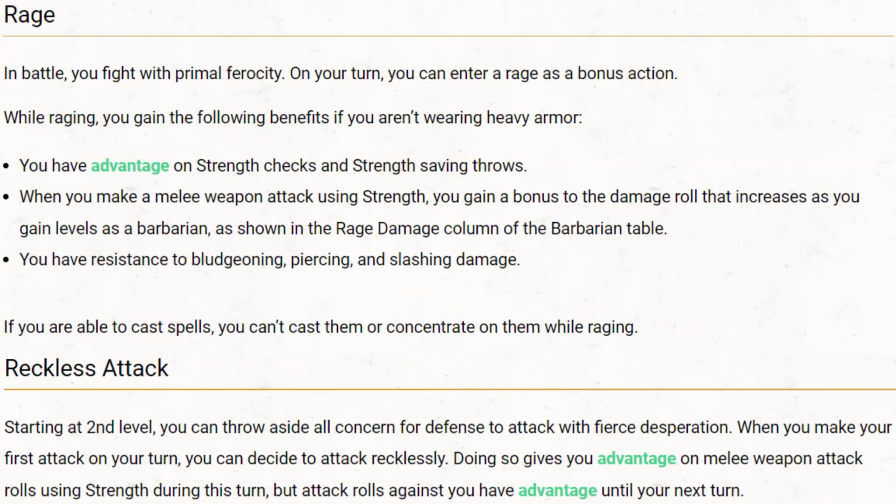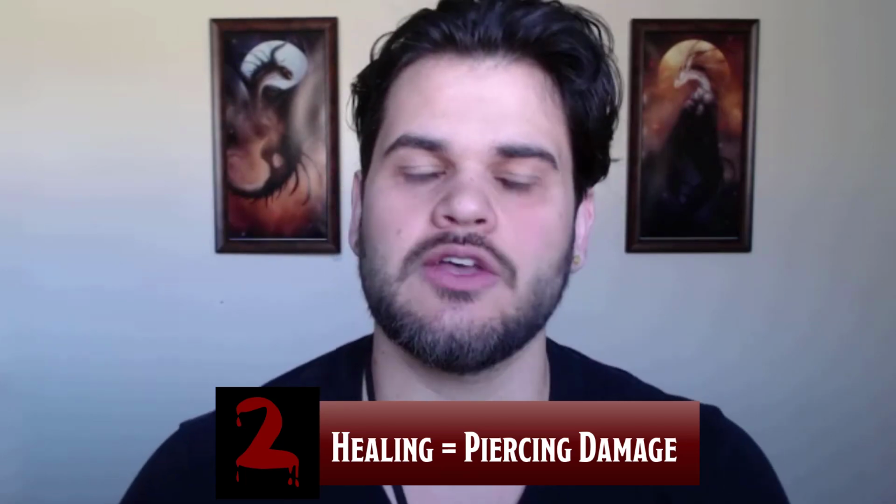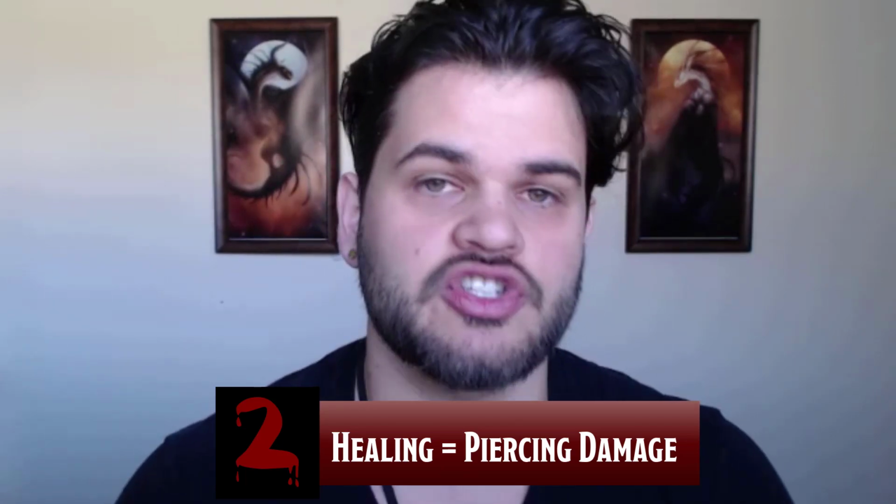Another feature outside of martial arts is actually Barbarian's Rage and Reckless Attack. Those also call for strength-based attacks, and so the Vampiric Bite cannot be used there. Number 2 is Vampiric Bite heals based off the amount of piercing damage it deals. Now this means if you can increase the piercing damage, you can increase the healing.